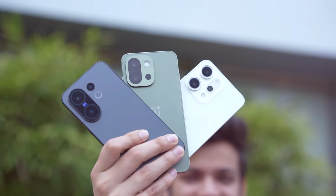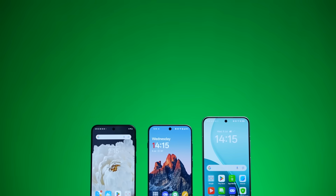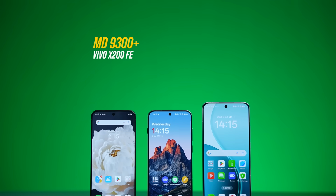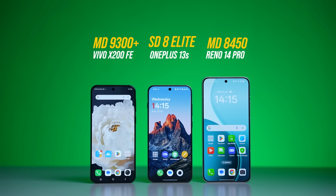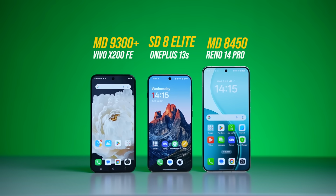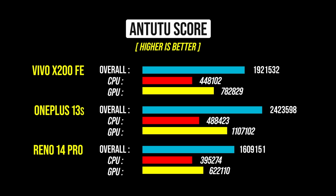Let's start with the performance, because these three phones are totally different beasts. The Vivo X200 FE runs on the Dimensity 9300 Plus, the Reno 14 Pro has the Dimensity 8450, and the OnePlus 13s flexes with the flagship Snapdragon 8 Elite. I expected the OnePlus 13s to crush the others, at least in benchmarks, and it did. On AnTuTu, the 13s scored a massive 2.4 million, leaving the Vivo at 1.9 million and the Reno 14 Pro at 1.6 million. Look at the CPU and GPU scores, and you will see why.